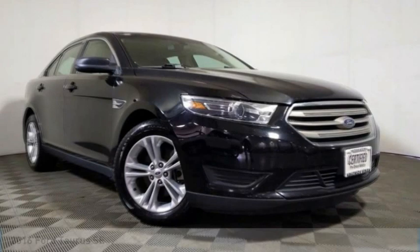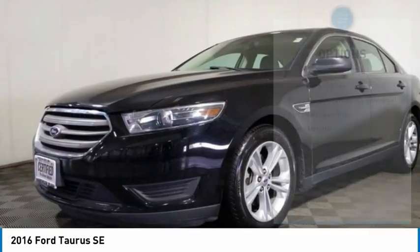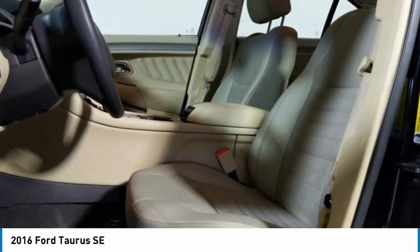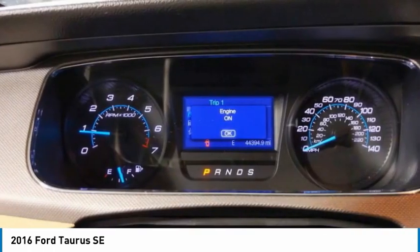Here are some of this vehicle's great options: tire pressure monitor, aluminum wheels, brake assist, traction control, stability control, engine immobilizer, front performance tires, rear performance tires, driver illuminated vanity mirror, four-wheel disc brakes. A vehicle like this doesn't come along every day. Come in and get it before someone else does.